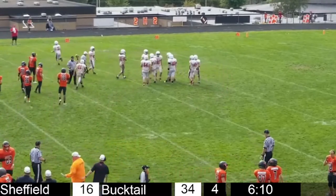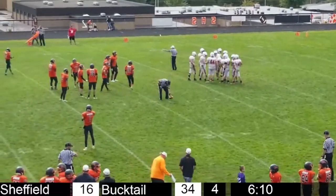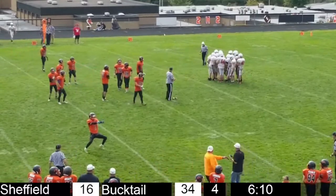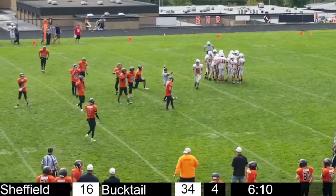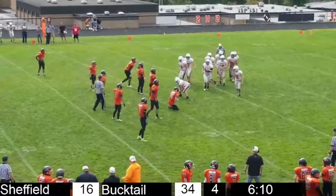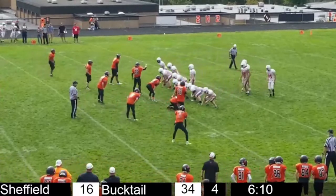From its own 28, call it 29 is where they're going to mark them. And again, this is a game Bucktail's controlled for the most part, but mistakes, penalties, fumbles especially have really hurt the Bucks and allowed Sheffield to just kind of hang around.